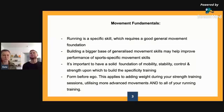Yeah. And it's important to realize that you need to have good control before you then go and add weight or add intensity to your sessions, which a lot of people don't fully appreciate. They think it's a strength deficiency, and sometimes it's not a strength deficiency. Sometimes it's because they haven't mastered the basics, like they don't have mobility or they don't have control over a movement, even doing something body weight, and they've just added too much load too quickly.